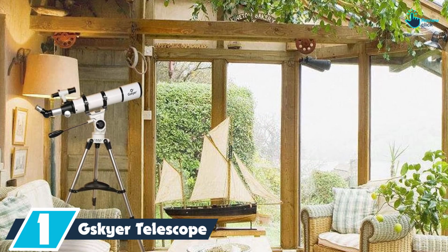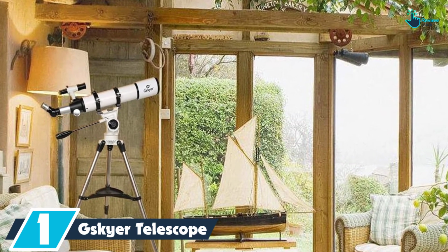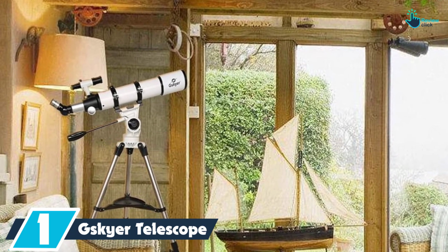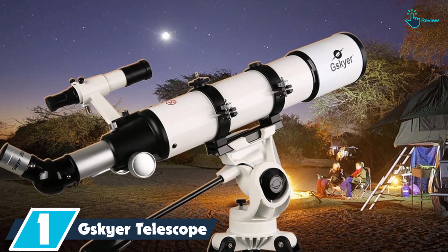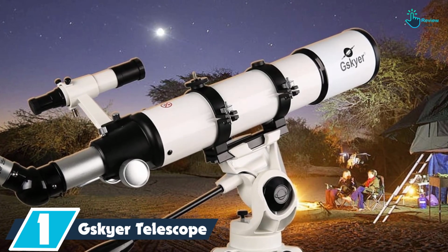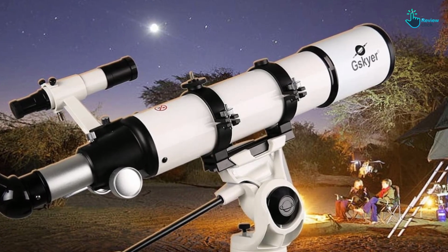And finally at number 1, we have the Gskyer Telescope. The Gskyer brand isn't as well known as some of its competitors, but it's quickly becoming a heavy hitter. It's particularly popular among astrophotographers and new hobbyists. Take this refractor telescope as an example. It has all the features you need to start stargazing immediately. Best of all, you can take some killer photos right out of the box.